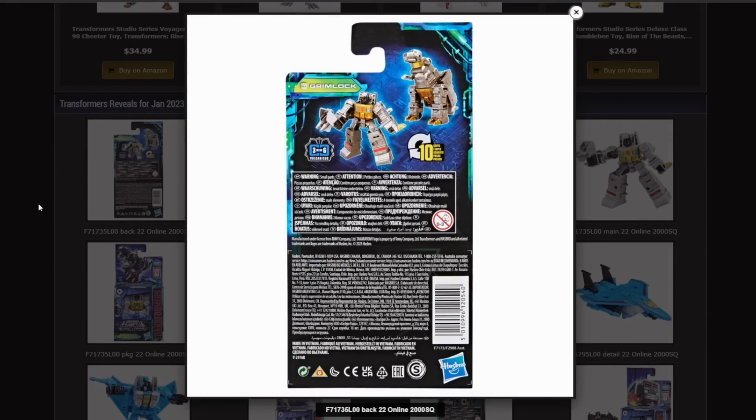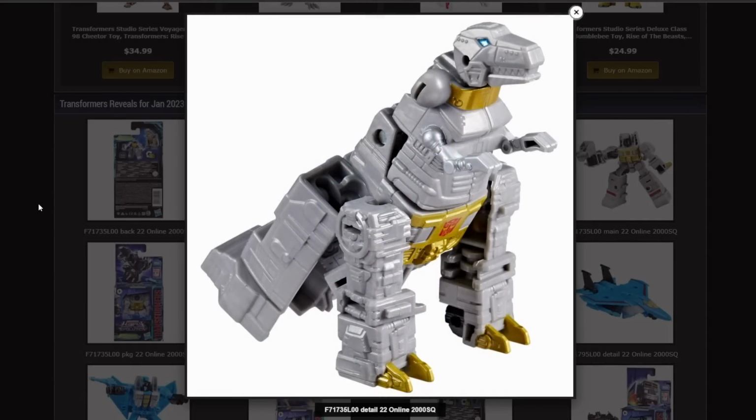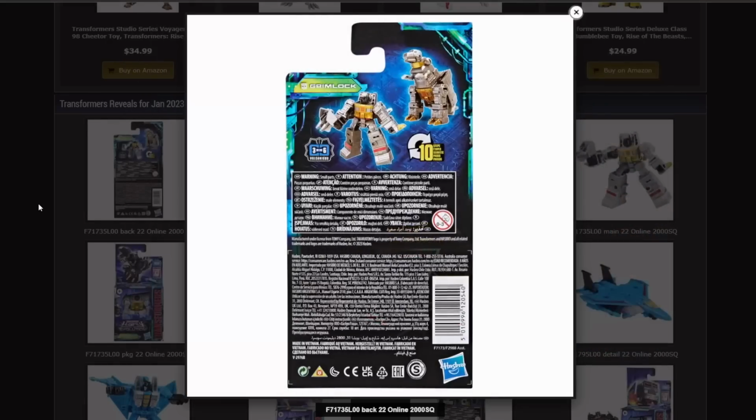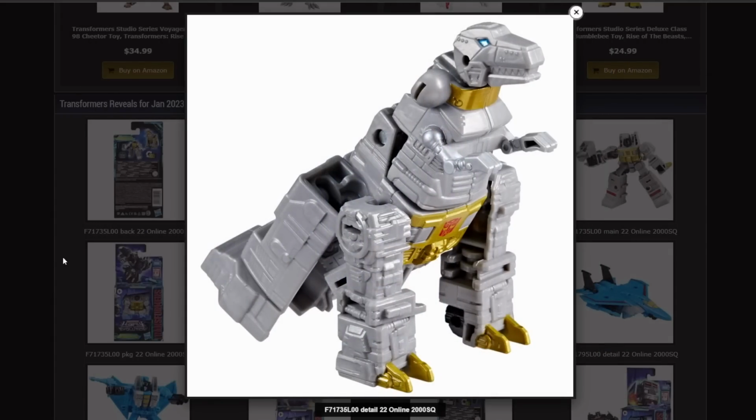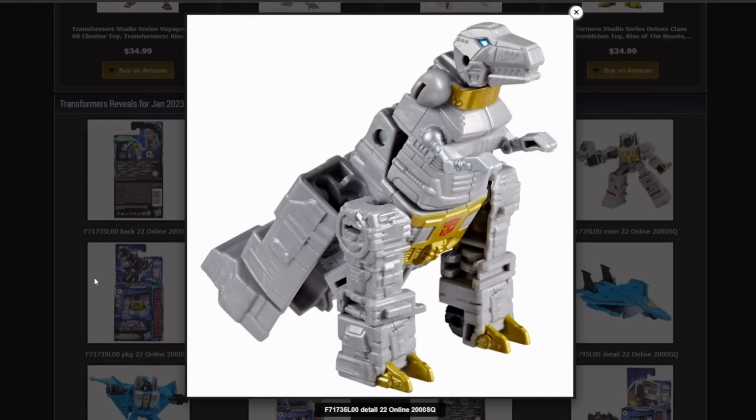The first one up is Core Class Grimlock. I gotta say, this one doesn't look so great. And I don't think that that's transformed correctly, because you could see in the actual picture up here, the bottom of the feet of the legs are supposed to be pointing up as opposed to just being folded up as they are there. I don't like the way this one looks, but it does make sense considering how it's supposed to combine.